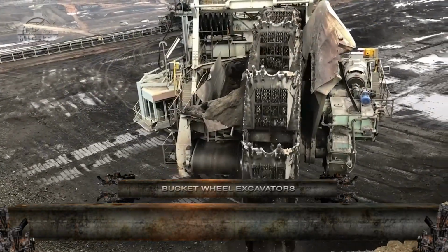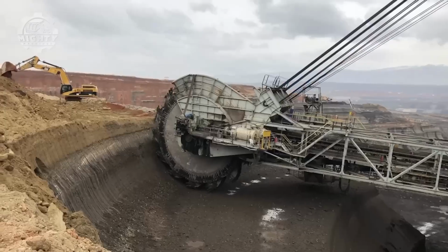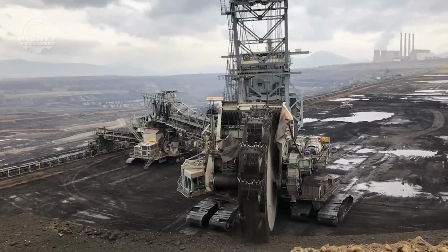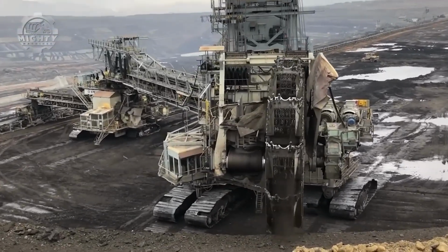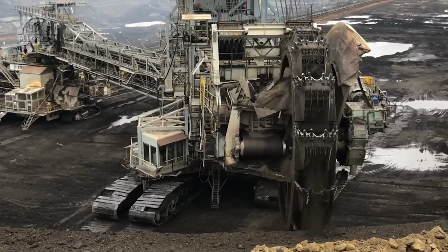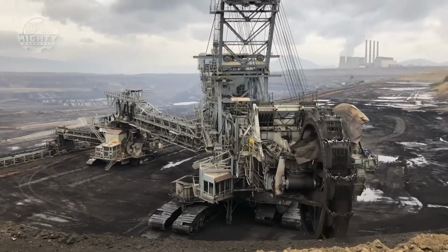Now, these are bucket wheel excavators, and they are famous for their title as the titans of the mining industry. What sets them apart from traditional excavators is the fact that they have a massive rotating wheel with buckets attached to its circumference. As the wheel spins, the buckets continuously scoop up earth and deposit it onto a conveyor belt running alongside the excavator. They are capable of removing large amounts of overburden lying above the coal seams at such high rates. If they are equipped with conveyor belt systems and other tools, their productivity can be increased even more.